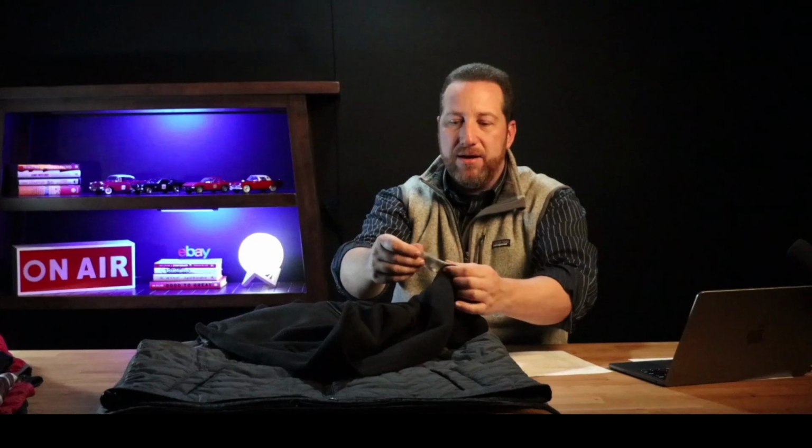But those are a few things you want to pay attention to. Also, you'll see a material tag, usually down here at the bottom. And on puffer vests, if it says down, 80% down, or you see goose feather or something like that, look it up. Chances are it's going to be even more valuable. So I always try to look for the ones that have little feathers poking out. That helps me quite a bit.